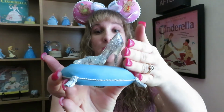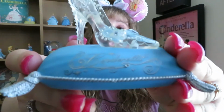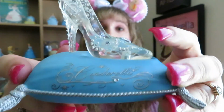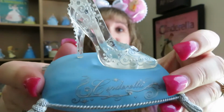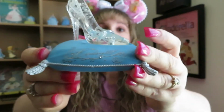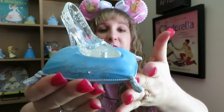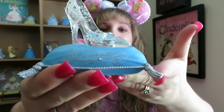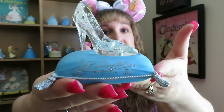But it's got some really great things on it, the little sparkle diamonds, and you can see it says Cinderella on the actual slipper, and then look at all the details on the slipper itself, very, very cool. This piece kind of reminds me of something out of Beauty and the Beast, where the footstool that has the little tassels comes to life as a dog. But that just came to my mind right now. Anyways, this is my first piece that I am sharing with the Cinderella slipper.